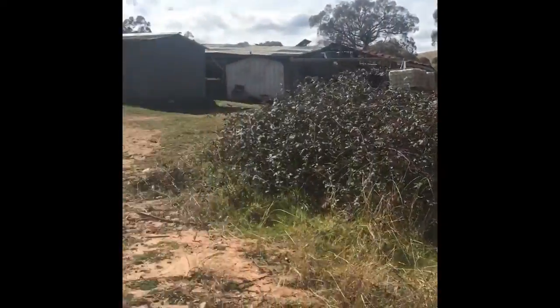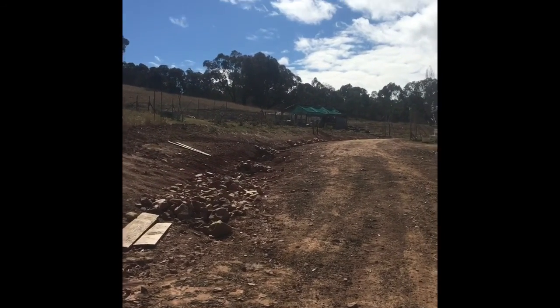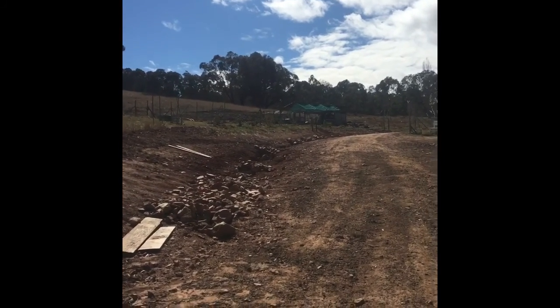Yeah, so here we are, back to the starting point, and there's the potting shed up there, which I'm going to go to soon and plant some seeds in the market gardens.